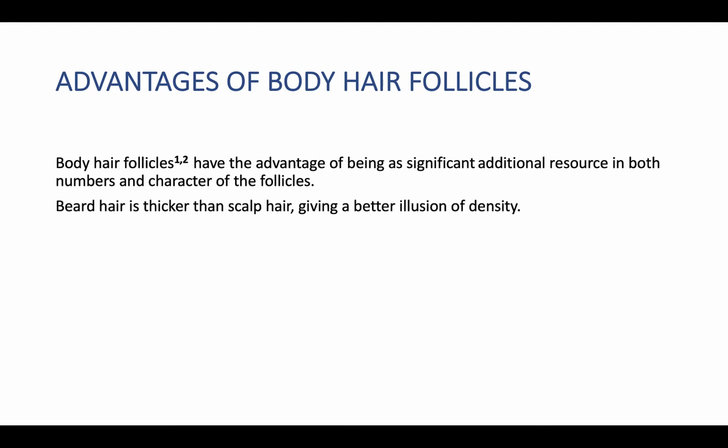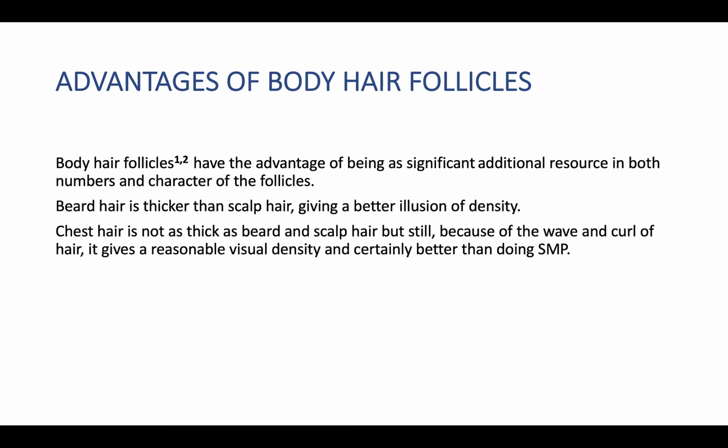Beard hair is thicker than the scalp hair, giving a better illusion of density. The chest hair is not as thick as the beard and the scalp, but because of the wave and the curl of the hair, it gives a reasonable visual density, and is certainly better than doing SMP. Another good quality of hair is pubic hair, provided the patient gives consent, but certainly pubic hairs are harvested by the FUE technique only.